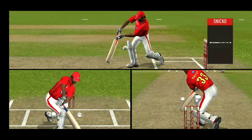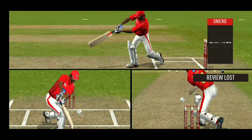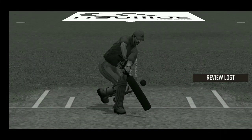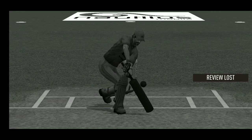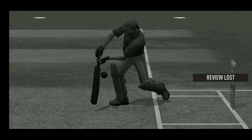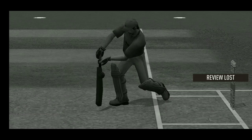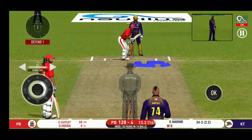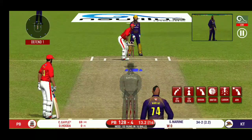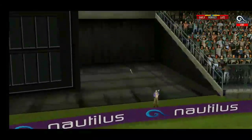Can't see anything conclusive on Snicko. Can't see anything on the HotSpot. Confident appeal, but the umpire says not out. The bowler is bowling from his favorite end. Oh, he picked up that nicely. Beautifully picked up all the way.